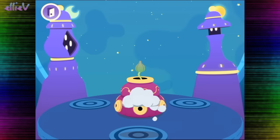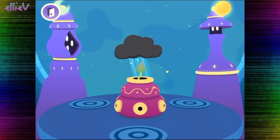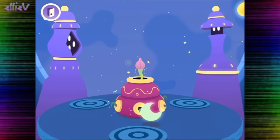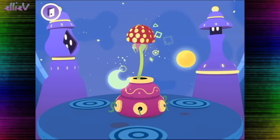Oh, can I tap stuff? Oh, look. It's a cloud, Millie. Raining. We need rain to make the flower fruit grow. To water it. Oh, but my cloud's gone now. Look at the moon and sun. They came out as well. Well, hold on. Here's the sun. Oh, now they're in orbit around the... Oh, Millie, this is really gorgeous.